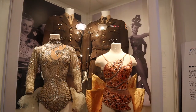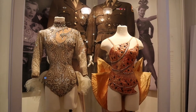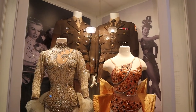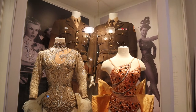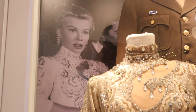This case is pretty cool. The dress on the right was a dress for a background dancer. Vera Ellen's dress is on the left. In the background, Bing Crosby's costume is on the left. And if you've seen the movie, the general's costume is on the right. I'm not sure if you can see from the glare, but Vera Ellen is wearing that costume in the back.